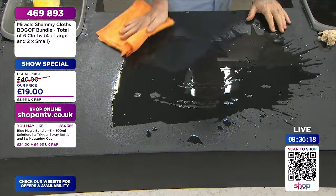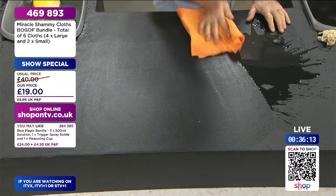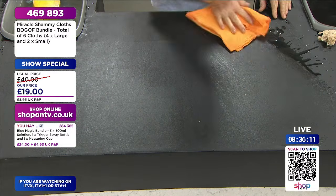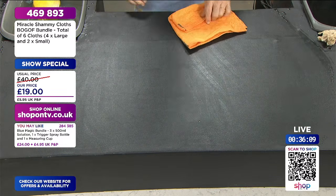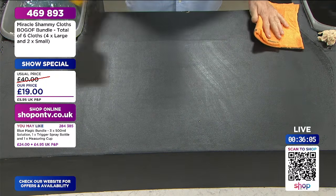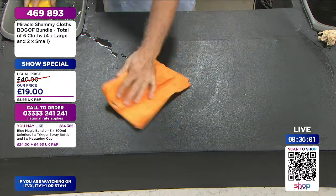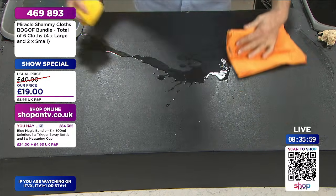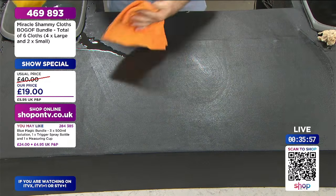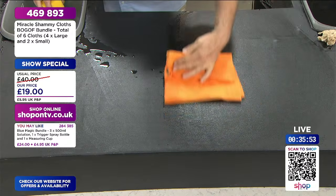And so many different uses when it comes to this, but this is what it's all about. That super absorbency, how it draws the liquid away and it goes straight into that cloth. Spill after spill, it holds so much liquid. Remember, it's machine washable. So if you've picked up something nasty with it, it's not a problem. You can put it straight in the washing machine and it'll dry really quickly. The other thing, Dave, is it dries soft.